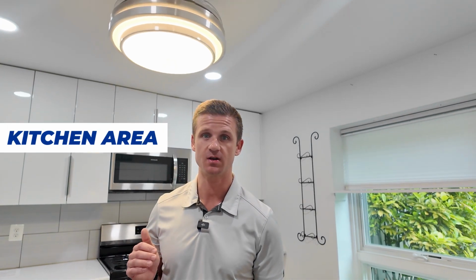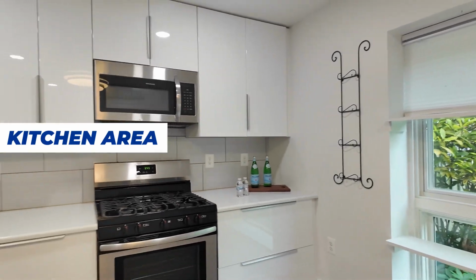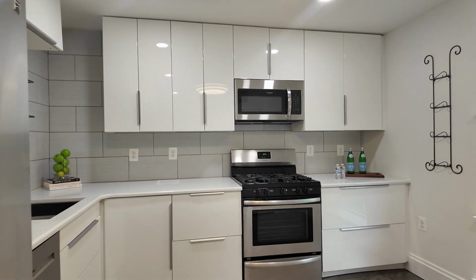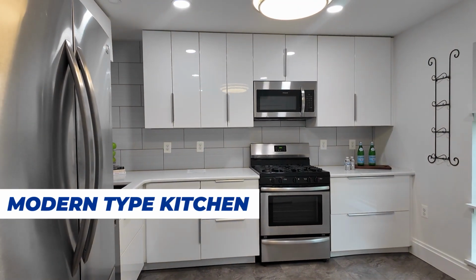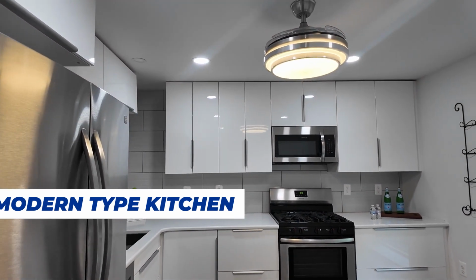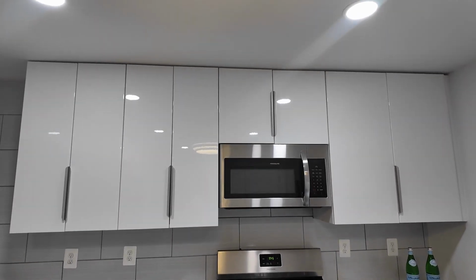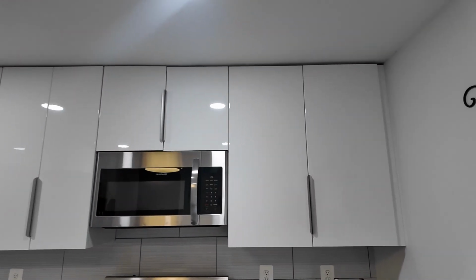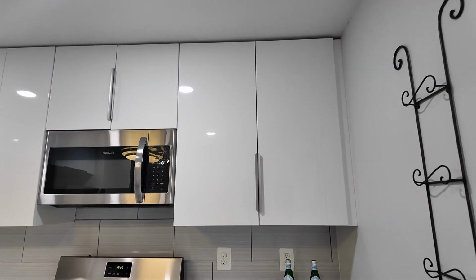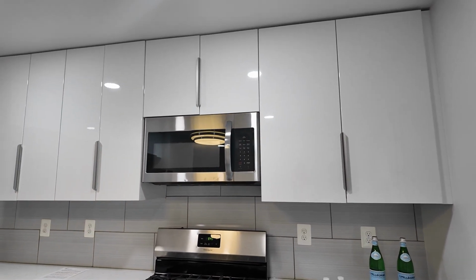It's been updated for the most part. There are some older features, but we're going to start here in the kitchen. And you can kind of see just what we're looking at. So it's a very modern type of kitchen. You typically don't see these glossy type cabinets and things like that. So that's different. So if you're looking for different, this is something that you want to look for.